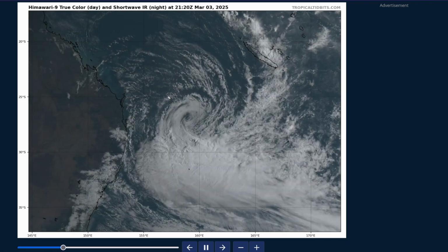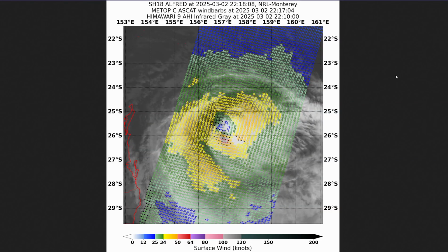But the system does still have some pretty potent winds surrounding it. This is an ASCAT pass we got not too long ago. Everything in yellow here is category 1 to 2 force on the Australian scale. And down south here, where we have that convection, we have winds creeping towards that category 3 threshold still on the south side of the low. And this general picture is likely to persist over the next several days as the system tracks west.